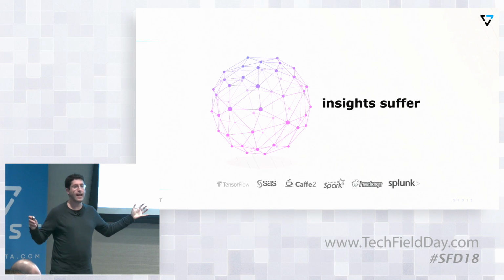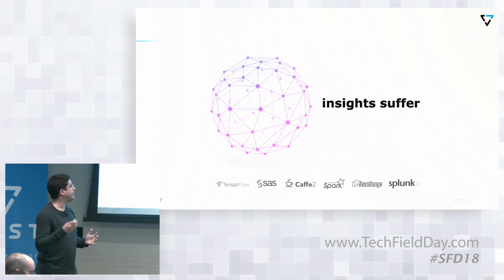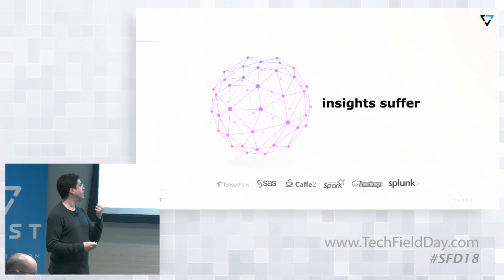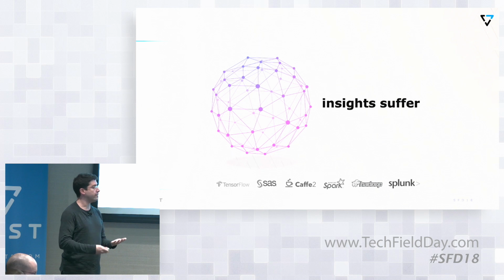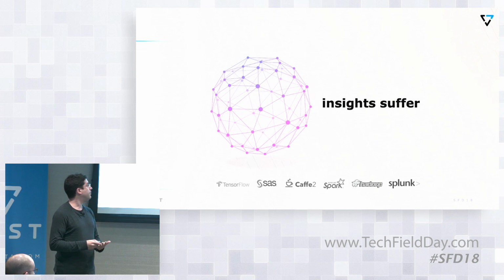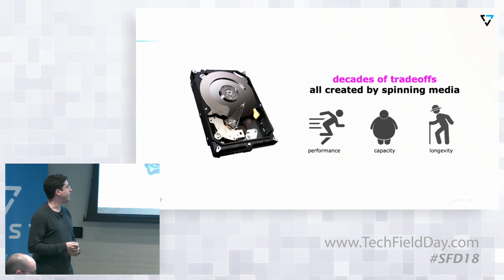They want fast access to the entirety of the data set. The more data you feed into these new applications, the better insights they give back to you. On the other hand, for them to finish in a timely manner, they need fast access to sift through this information, to read it over and over and over again. And so basically, the pyramid is obsolete. Tiering is obsolete. There has to be a better way.